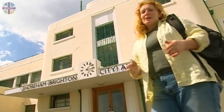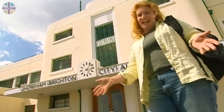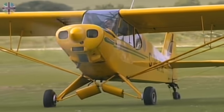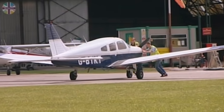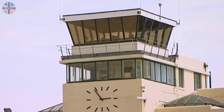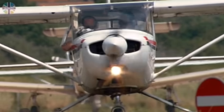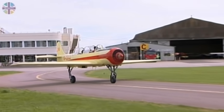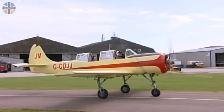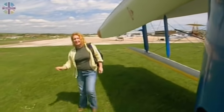Now, the last thing you expect to come across on a river pathway is an airport, but that's exactly what's here. Shoreham Aerodrome was the birthplace of flight in southeast England and is still a working airport today. It's home to the Shoreham Airport archive, plus a few winged reminders of its glorious past. David Dunstall is an aeroplane enthusiast.